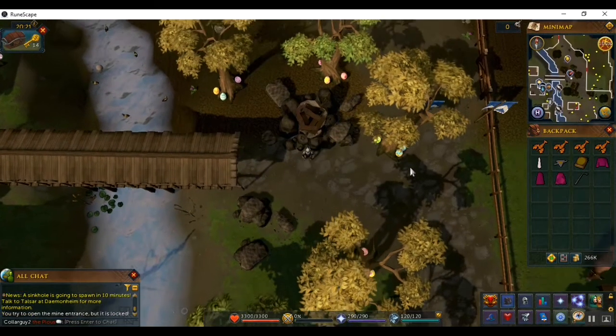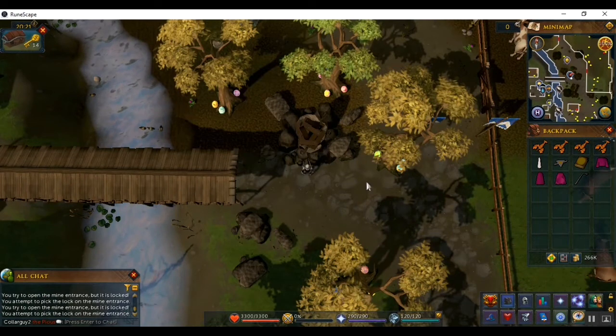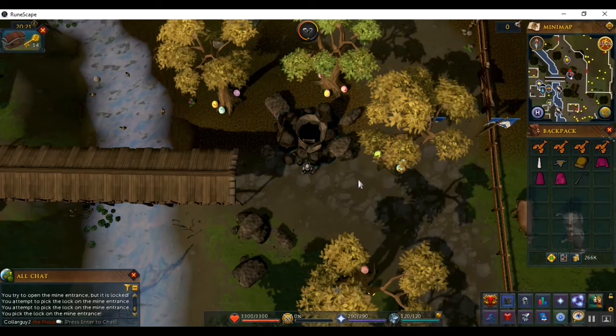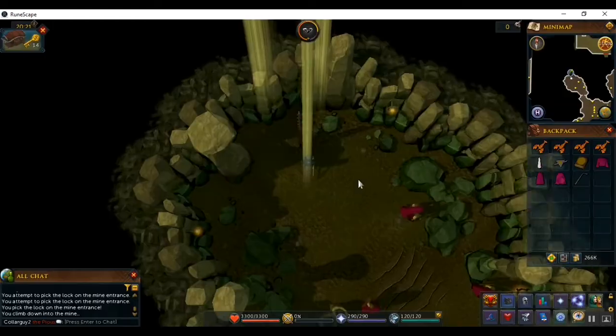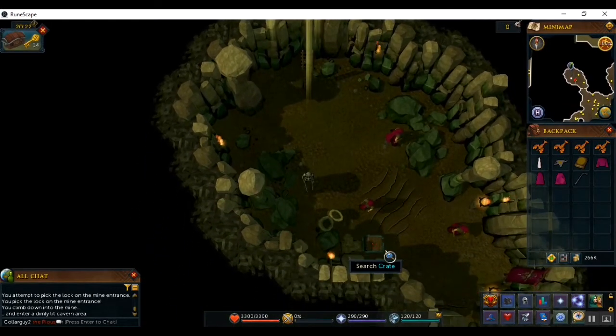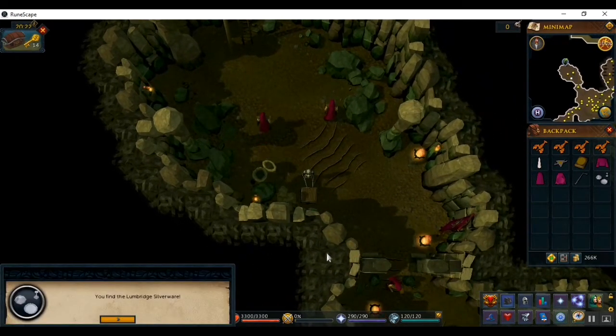When you get here, pick the lock to the mine entrance, and just a heads up, I brought a lockpick with me in my inventory just to make it go faster, but you don't need one of those to get inside. After you pick the lock, go down inside. Then go a little bit to the south and search this crate down here to get some silverware. And then after that, go back to the Duke.